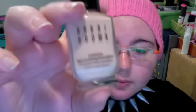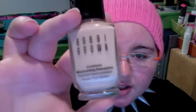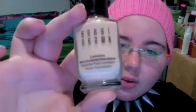I must have gotten many, but the one that really struck me was the Bobbi Brown Luminous Moisturizing Foundation. It may look dark, but as you can see, it has a grayish or pinkish tint. It may look dark because of the bottle, but it's actually pretty pale. And so far, it's one of my favorites.